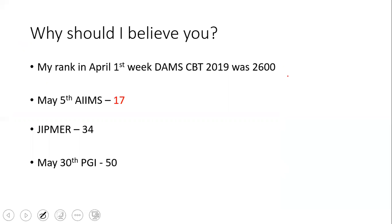These were my ranks, and I was able to achieve this by following these strategies. I would suggest you don't go for multiple sources. Use as much as you can of what you already have. If you have joined some coaching institute, it doesn't matter which one. I have joined Dams, you might have joined some other coaching institute, but make sure that you actually use all the resources that are available to you, that are provided by them. They're framed in such a way that they contain all the things which are needed to actually get a rank. So just trust them and follow what they're teaching.